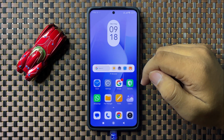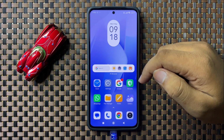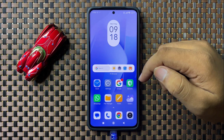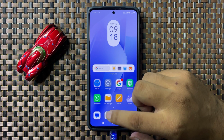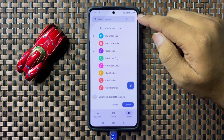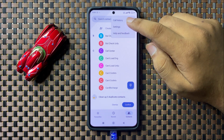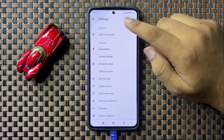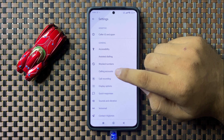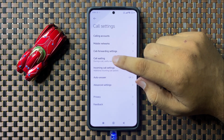In this video I will show you how to fix the call waiting not working issue on your Redmi cell phone. So first of all, open phone app. Now tap on this three dot more option on the top right corner and then tap on settings. Now in settings, tap on calling accounts and then tap on call waiting.